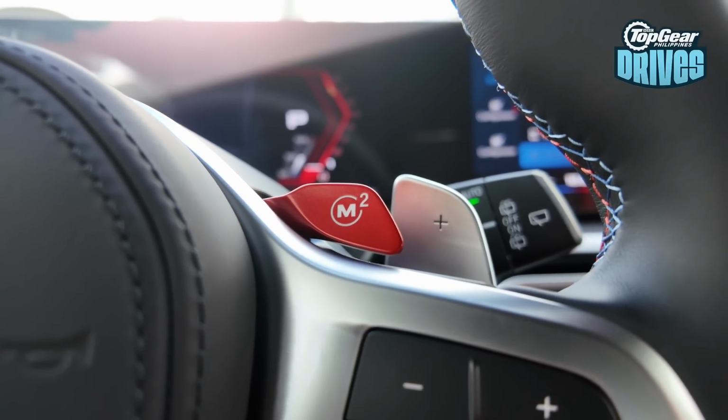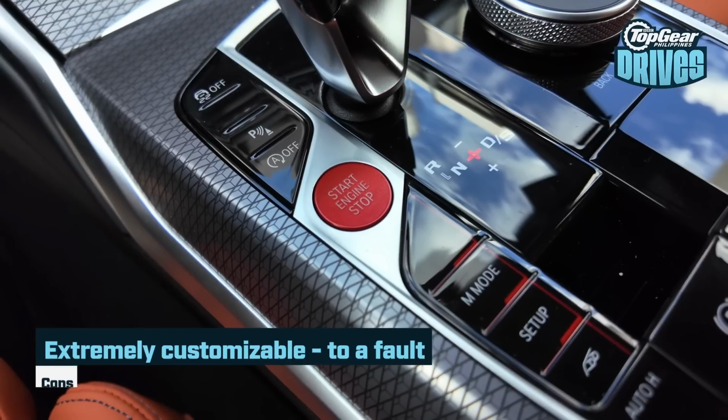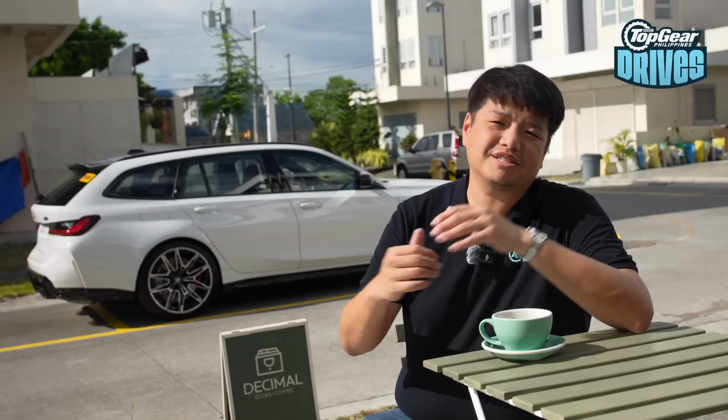Unfortunately, that brings us to the first con, is that it's also extremely customizable. And the problem there is, there's just so many options. When you have the 4 engine settings, 4 transmission settings, 4 braking settings, 10 traction control settings, sometimes it's a bit too much. And honestly, the first time you go through the system, it's a little bit intimidating. Thankfully, once you set it all, one click, you're there. One click, you're back. So it's not really a con. It just might be something that might be overwhelming to the new owner.